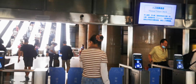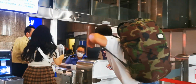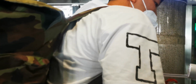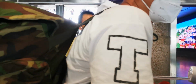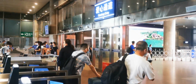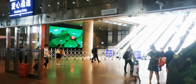And first of all, what we had to do, we had to show them our COVID tests through our phone, the app which shows that. Then after that, we need to get into the station, which you do through this lady here. They need to scan my passport. You cannot get into a station or travel in China, especially using public transport, without your ID or your passport. So I'm just going to stop, do the process, then after that we'll be heading to the boarding area.